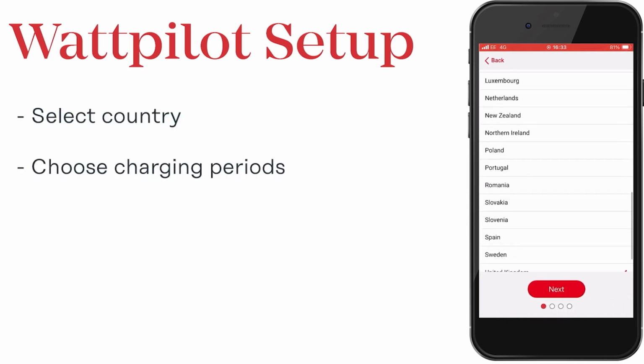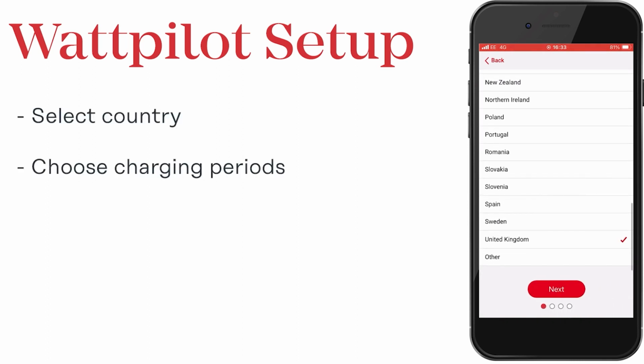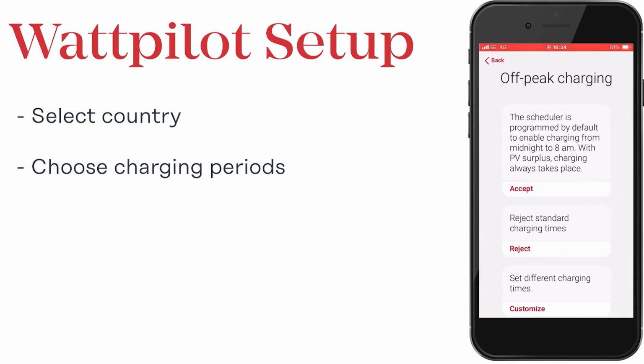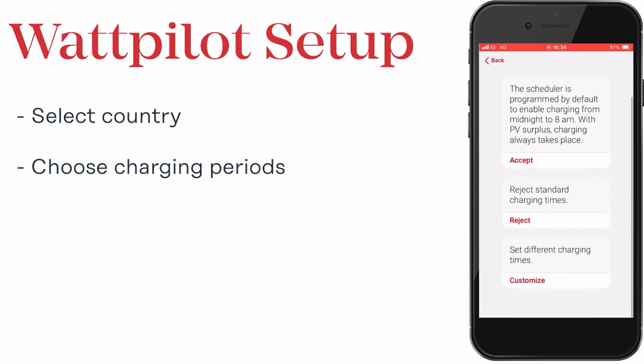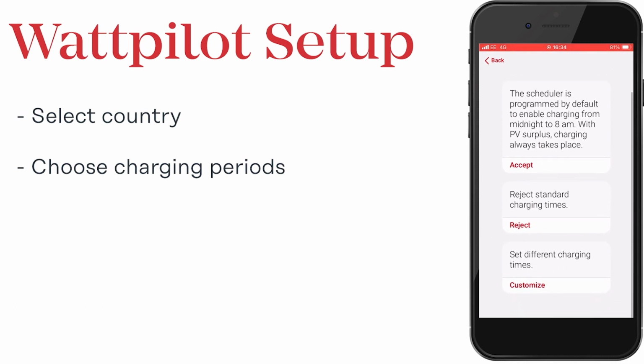Firstly, choose the country of installation and press the next button. Now you can choose whether to accept the default off-peak charging periods. This is normally set from midnight to 8 AM. If you do not want to set this, click the reject button. Alternatively, you can customize preferred charging periods.